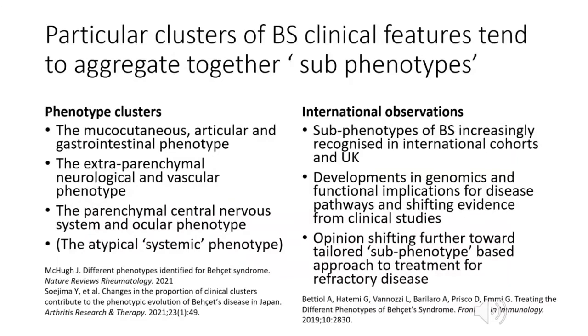So that neatly moves us on to the treatment, and as we saw earlier, if we delve deeper into Behcet's itself, we also begin to see so-called subphenotypes, where, as we previously saw, particular combinations of clinical features tend to cluster together in the same patients. There are 3 or 4 clusters shown here, which are increasingly recognised in international studies of cohorts of patients.